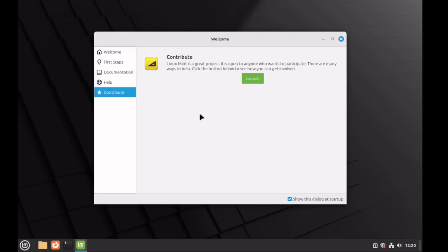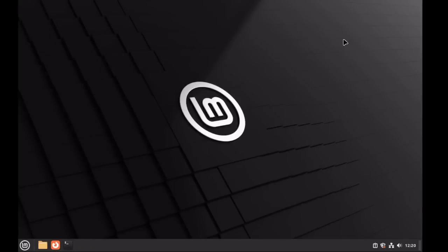We're not going to do any of these things. What we're going to do is uncheck the show this dialog box at startup and then close this out. Now, again, we're in letterbox still. The reason why is because I don't really want to go through the process of installing the VMware tools on this to get full screen.